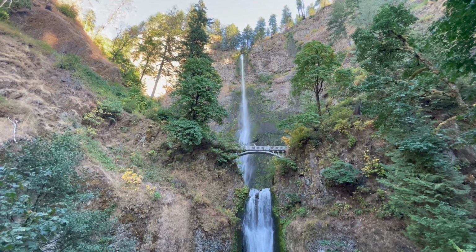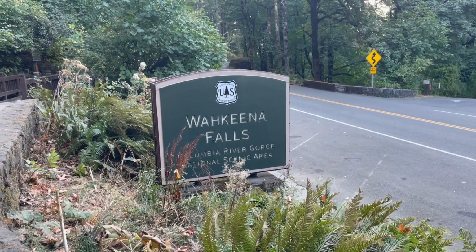Now this area gets up to 2 million visitors a year, believe it or not, which is why it's one of the most popular waterfalls in the state of Oregon. It's a little windy up here, but when you're coming in and out from Multnomah Falls, you'll see a sign and a pull-off for Wakina Falls, and it's worth stopping over.